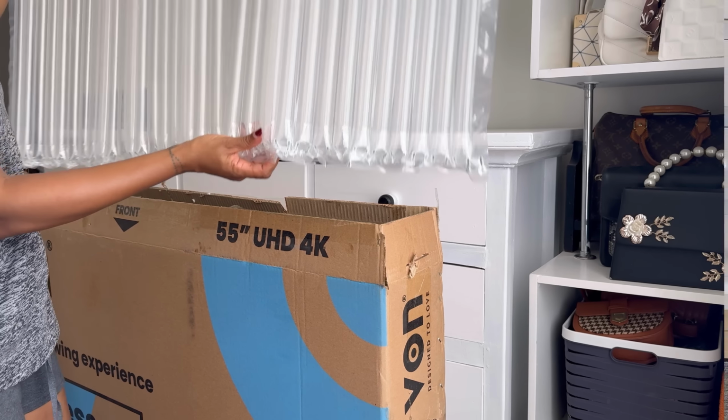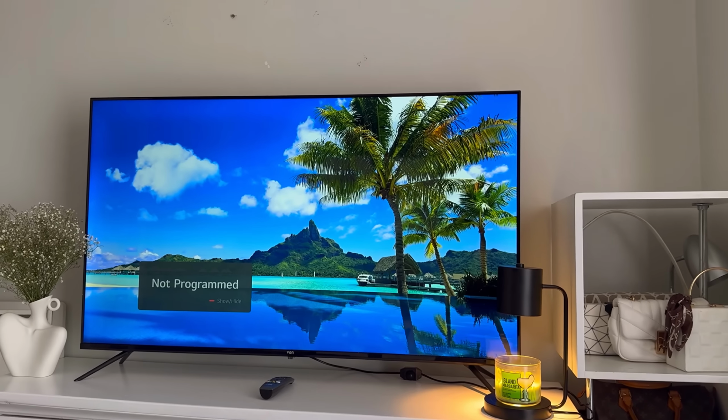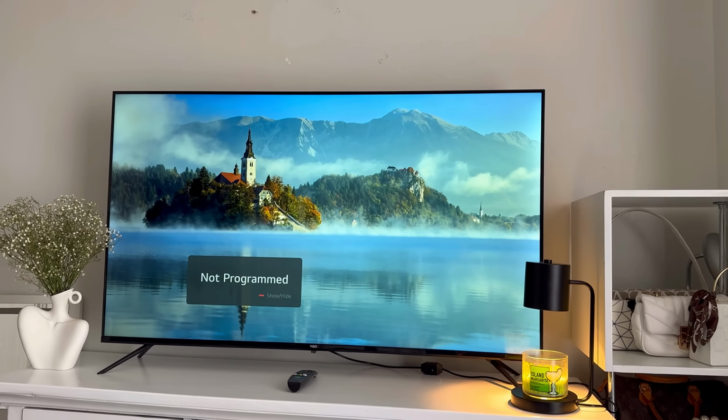So guys, I am done setting up. Look at that. Look at that. And I've not even programmed it. Just look at that clarity.